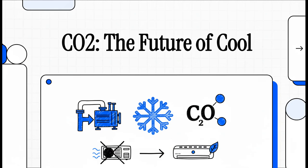So when I say carbon dioxide, what's the first thing that pops into your head? Probably climate change, right? The villain of the story. But what if I told you that the very gas we're all trying to cut back on could actually be a key part of the solution for a cooler, more sustainable future? Well, stick with me, because we're going to dive into how this forgotten tech is making an absolutely incredible comeback.